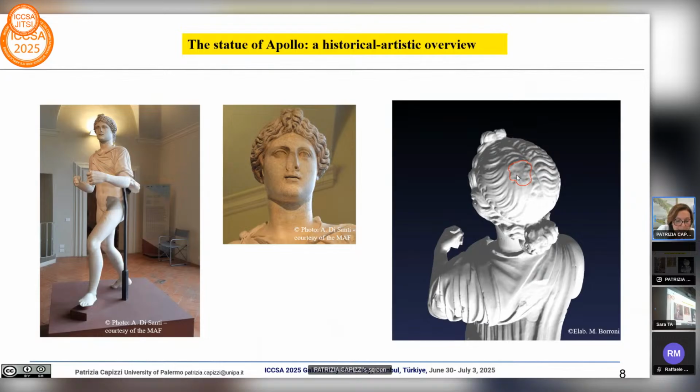In this case, we should think that the head was originally created for a different type of statue, depicting Apollo with the hand resting on the top of the head, according to the Lycean scheme. And that only in a later phase of its life, it was placed on the body of an archer Apollo.